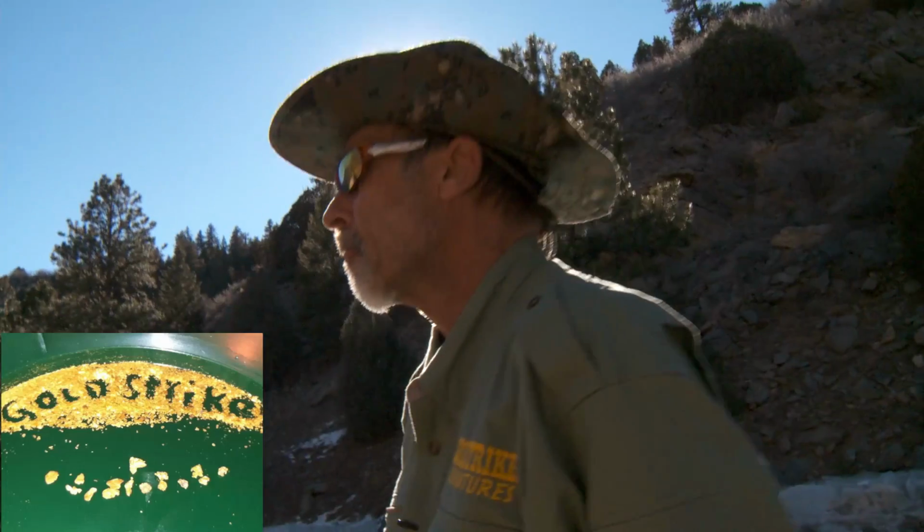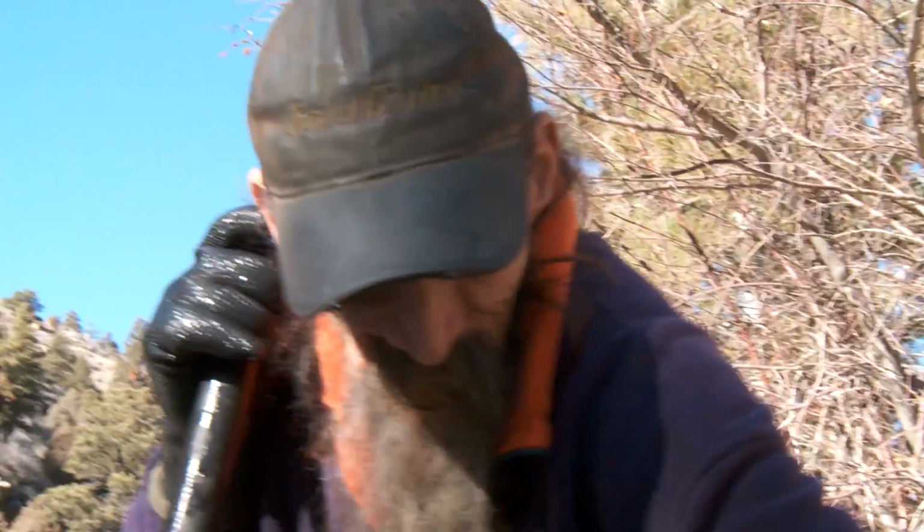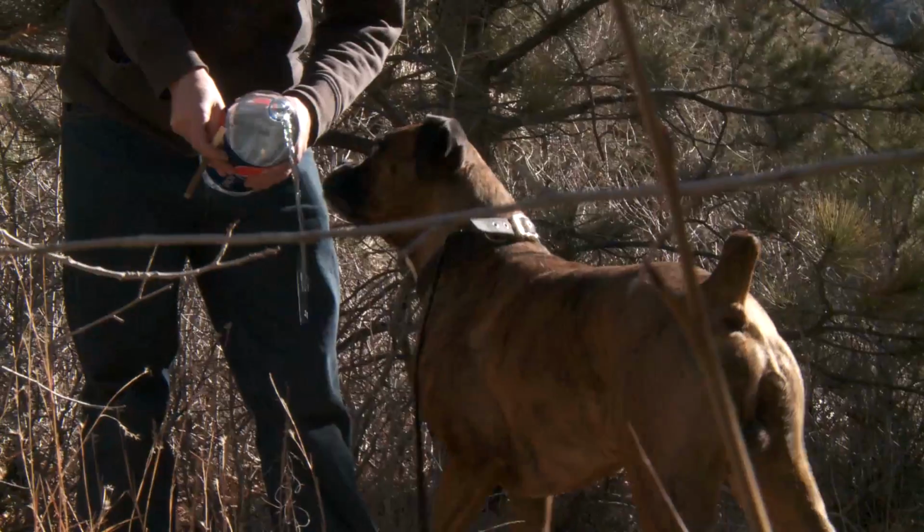Okay, so we're going to leave this beautiful setting in Evergreen, Colorado, and we're going to head up to Clear Creek, and we're going to meet Don Finley, a friend of mine who owns GoldStrike Adventures, even a couple of guests that he's bringing along. We're going to bring along Wile E. Coyote from my shop, myself, his son Ryan, and Leo the dog I think is going to be there.